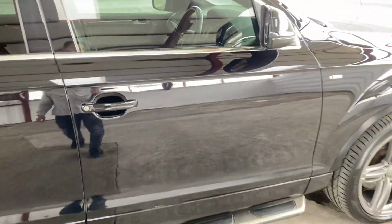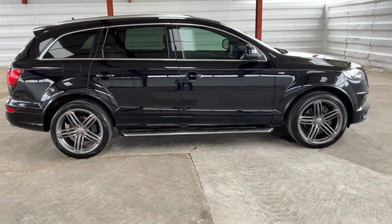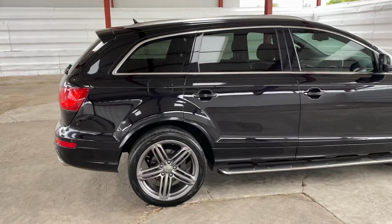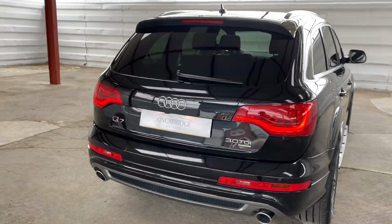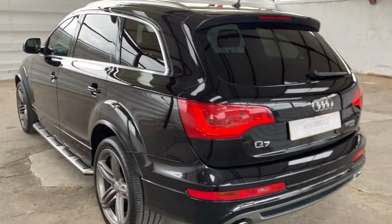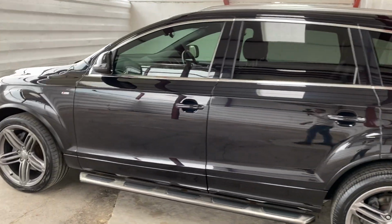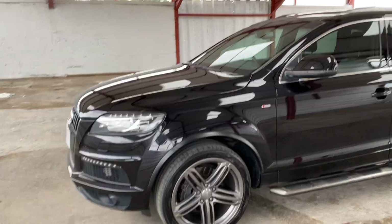So this is, again, just to remind you, it's our 59 plate Q7 3-litre TDI S-line in black with the 21s and the side steps and the privacy glass. Really, really nice. I took this in part exchange against a newer Q7, and Q7s are always popular cars. I'm always happy to take them in, and this one's got the nice spec and the nice colour combination. So yeah, more than happy with this car for my customers.